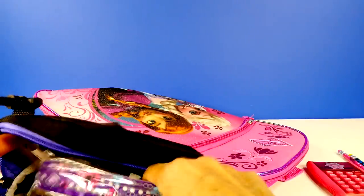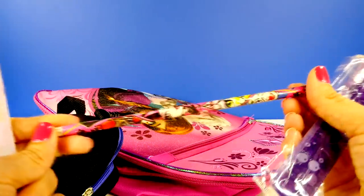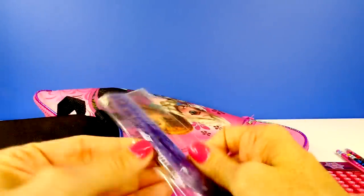And then let's see what else. We have a lot of stuff in this pencil case. We have a Sofia the First ruler. We have, looks like a Monster High pencil. And then what is this? Oh, I know what this is. You guys know what this is? I'll show you in just a second.